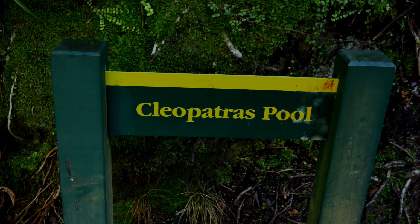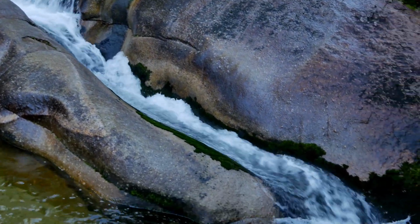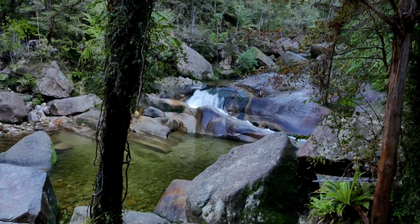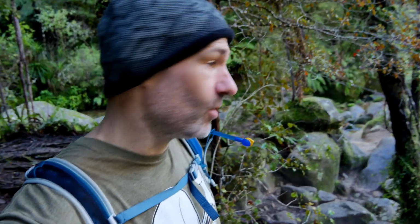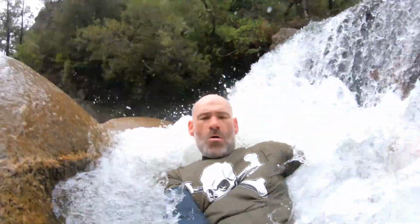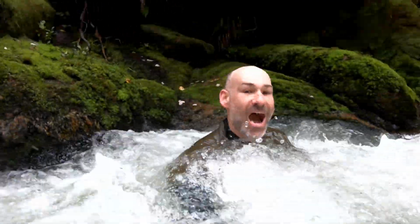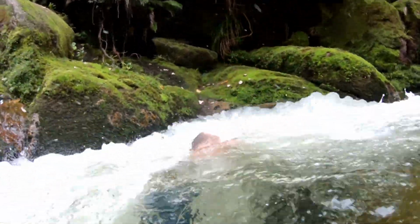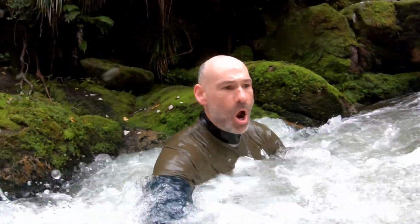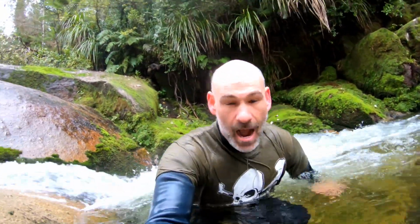So we made it to the world famous Cleopatra's Pool here in Abel Tasman. It has a little baby natural water slide there, and I was planning on sliding it. However, that water is so cold, I'm not sure if I'm going to do it. What do you guys think I should do? Oh yeah.